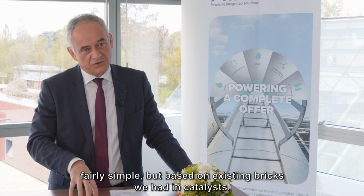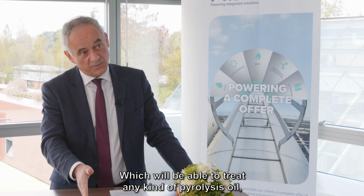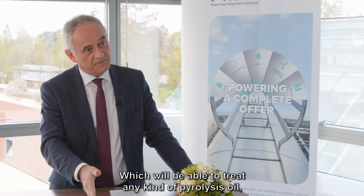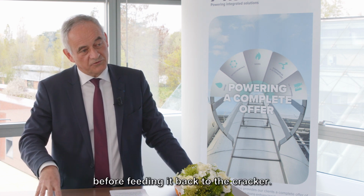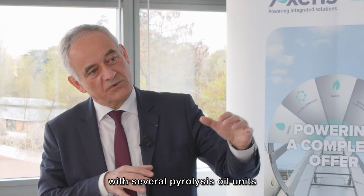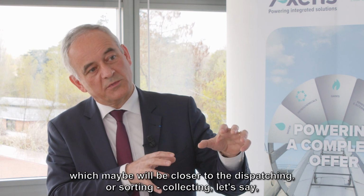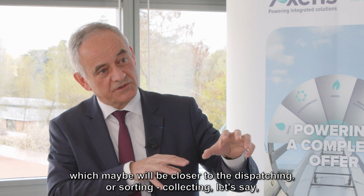So we have developed a technology which is fairly simple, but based on existing bricks we had in catalyst, which we call Rewind Mix, which will be able to treat any kind of pyrolysis oil before feeding it back to the cracker. So the model we have in mind is to feed one unit with several pyrolysis oil units, which maybe will be closer to the dispatching or sorting, collecting center of plastics.